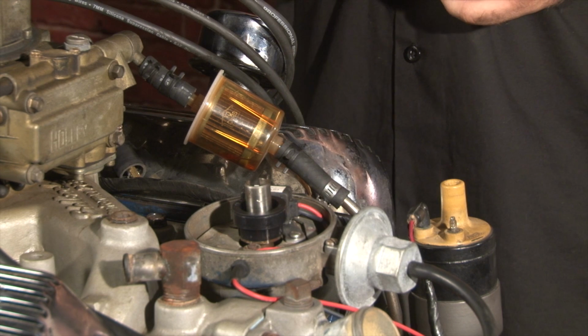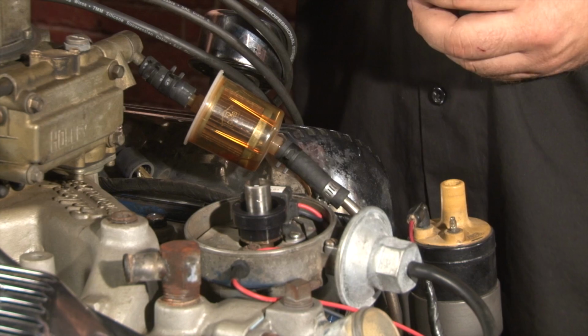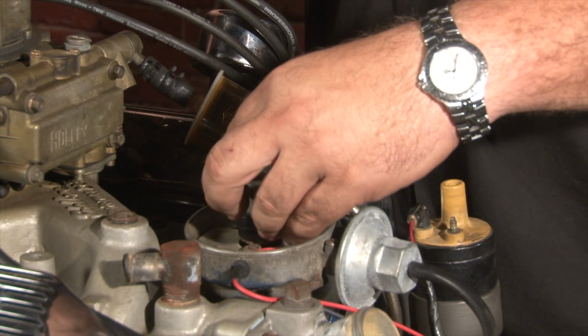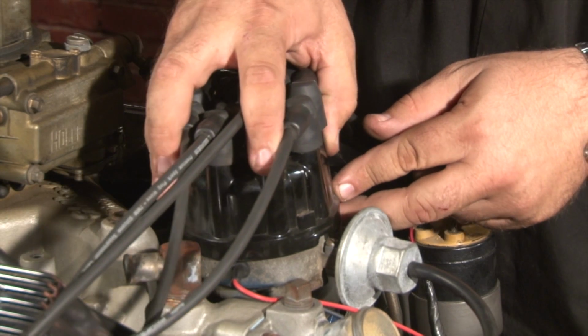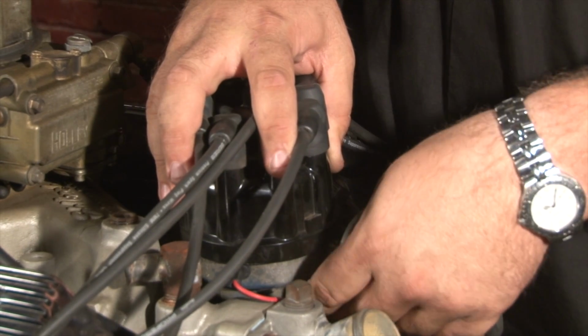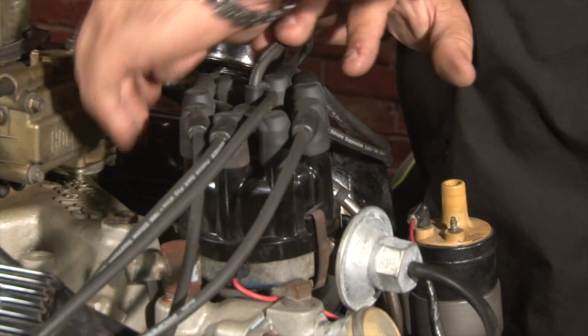This time you're going to install your original cap and rotor back in the car. Due to the increased spark of the igniter, you want to make sure your cap and rotor are in good condition. Slide the rotor back over the distributor shaft, bring your cap back up front, make sure the cap is seated properly, grab the metal pins, and latch it into place.